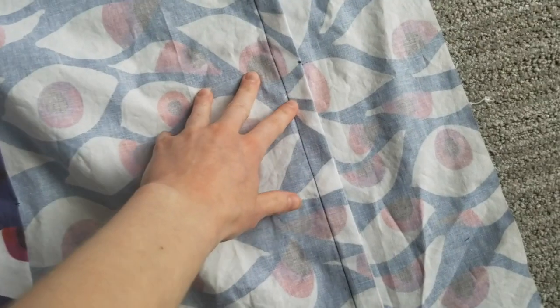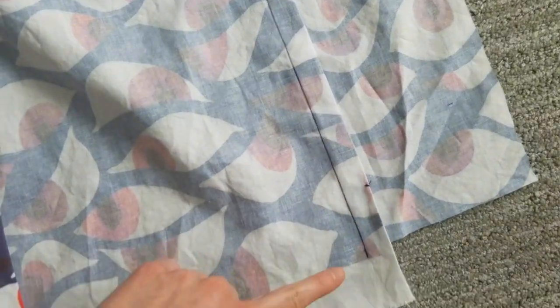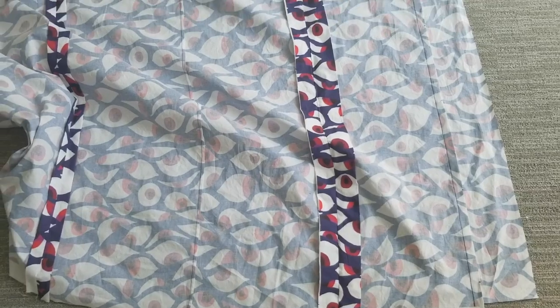I should have done this earlier, but I forgot. But now I am going to hem the side edges and bottom edges of the okumi, and then cut off some of the excess white fabric on the bottom and give the bottom a quick hem.